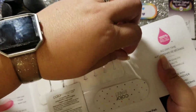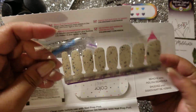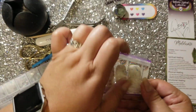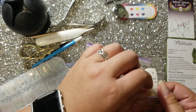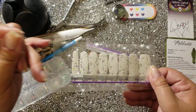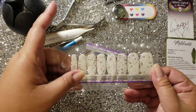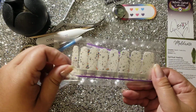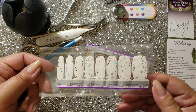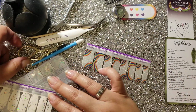So then I don't need to use the prep pad, which is an alcohol pad, and the nail file I don't really need to use either. But I do have this one. This one's my absolute favorite nail file that Color Street has. I don't really use the files, but my nieces love using them for playing with. I don't know what they do when they play with them, but I just save them and give them to them when they're wanting more. So yeah, that one's my favorite.